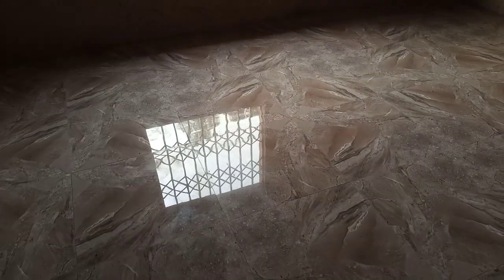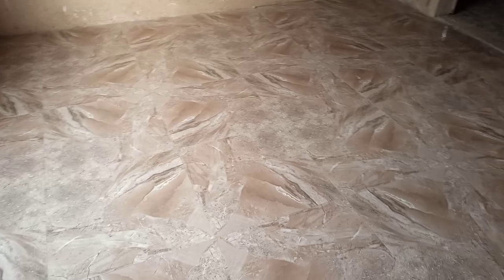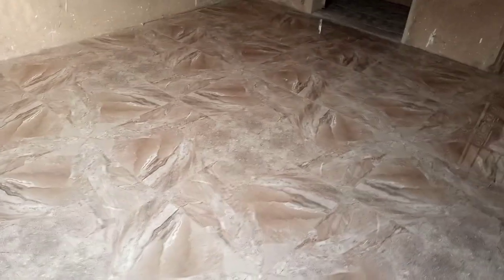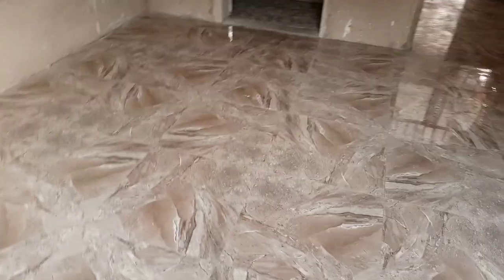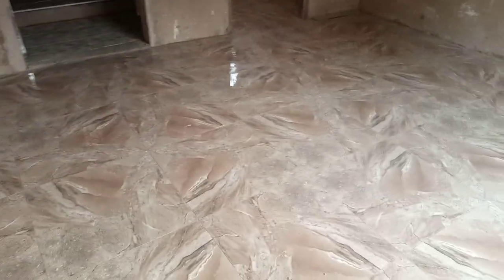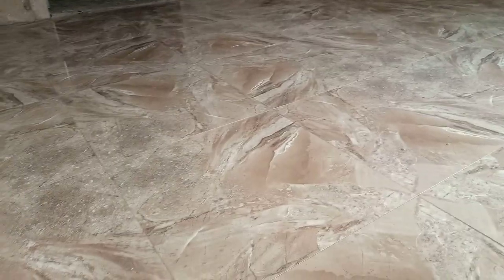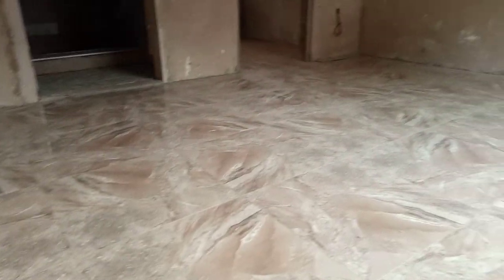So this is the same tiles that I use here. You know, the floor tiles that I use on the other kitchen, I like it. So I decided to use it here. So you can see the floor tiles. I don't even know how to describe it. It just looks so beautiful. Very, very beautiful. So you can see the floor tiles that I use here. These are 60 by 60 floor tiles.